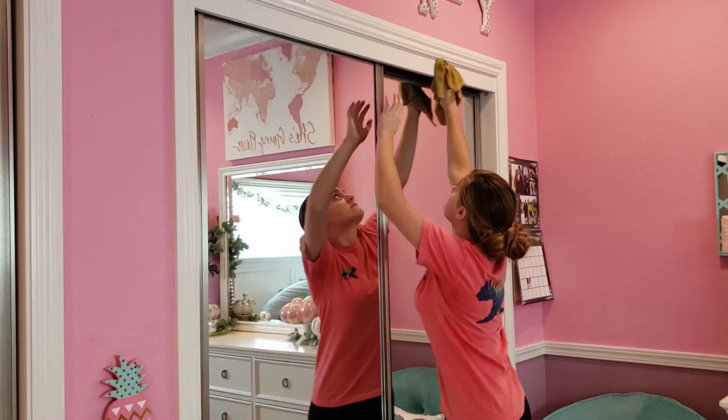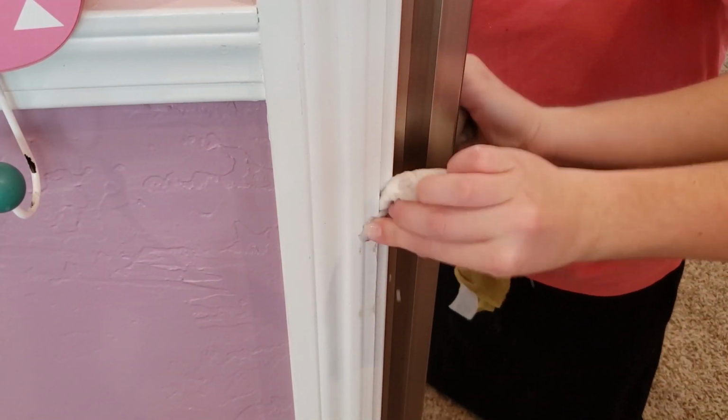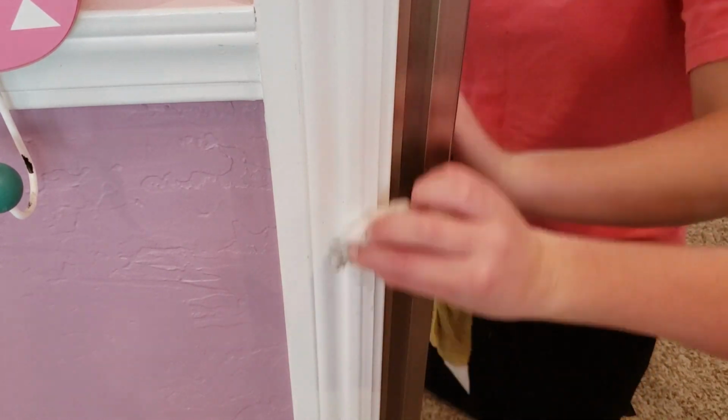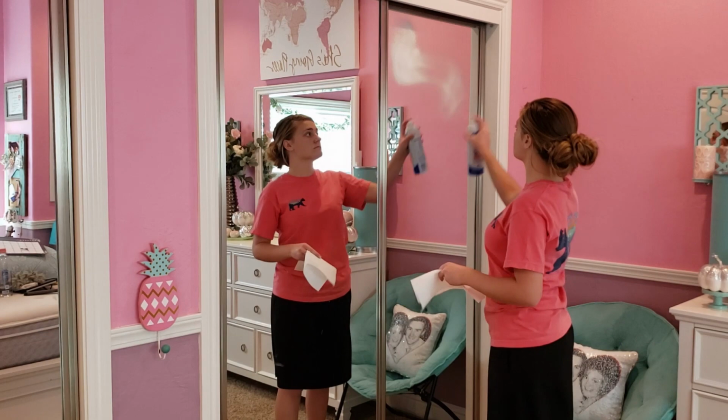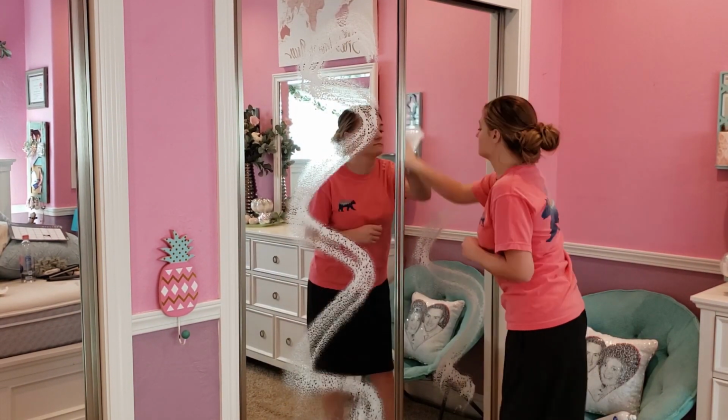Now I'm wiping down the outside of our mirrors. As you can see right here, I had hit something on the side of this mirror and it left color on it. So I'm using our magic eraser and it seemed to do the trick and take it off. And I'm just using the spray wipe cleaner to clean these mirrors here in our room. I love these mirrors.